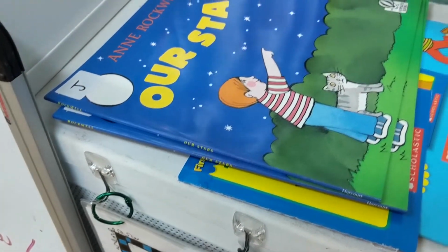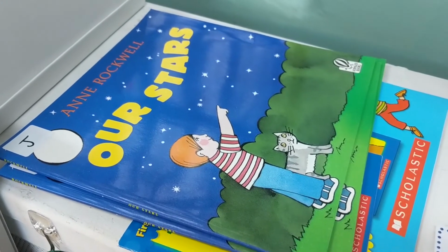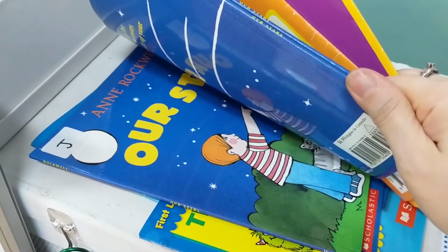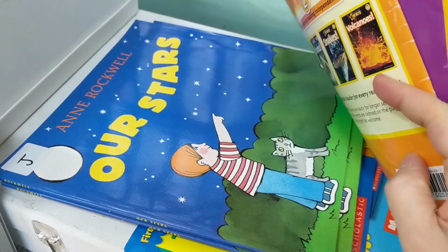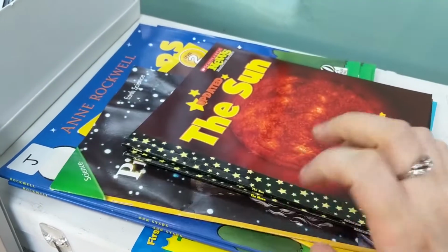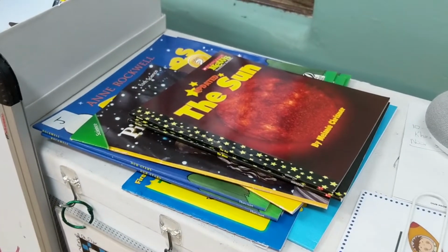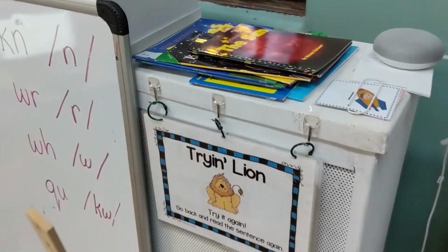And then I found this book, Our Stars. This is our level J guided reading books. There's a couple of those, and they did read them with another teacher, but how appropriate. So I'm going to read that for the rest of the kiddos too, because I have a lot of kids that can't read at a level J. So that would be fantastic to use.